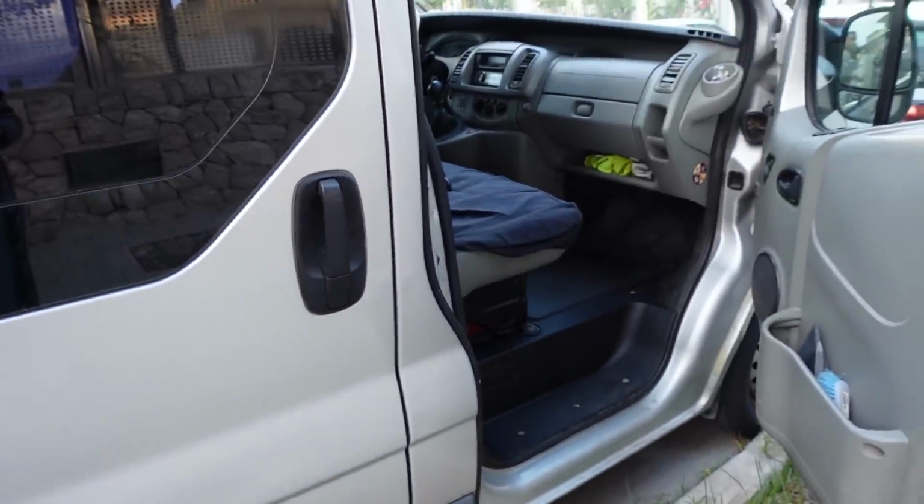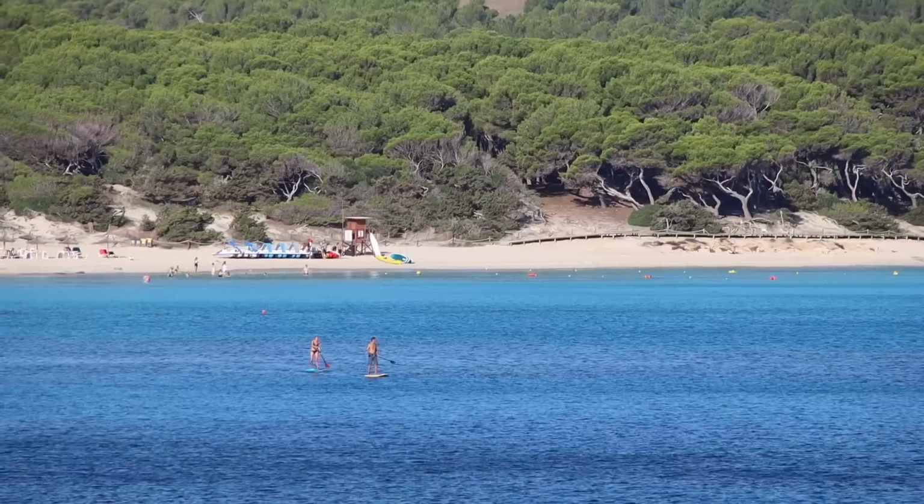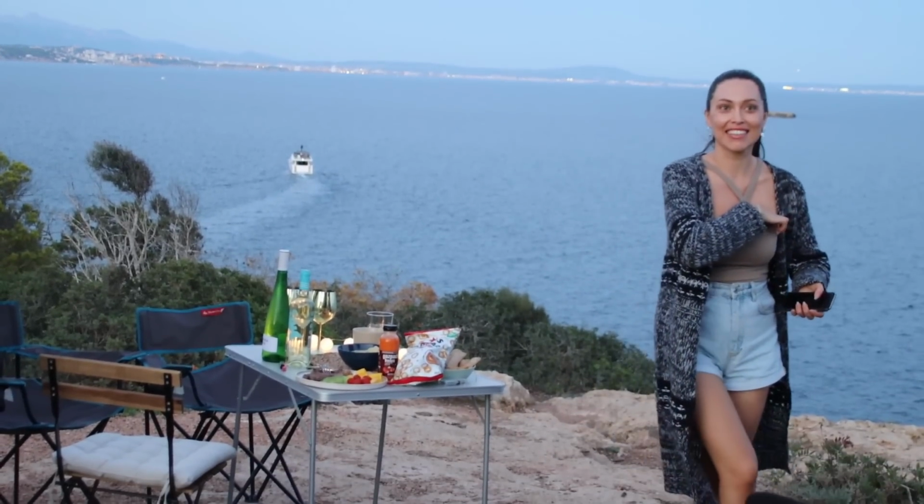We rented this humble car, went around half the island, and in this video, we finish up the road trip and conclude this experience in the best way we could. Coming up.